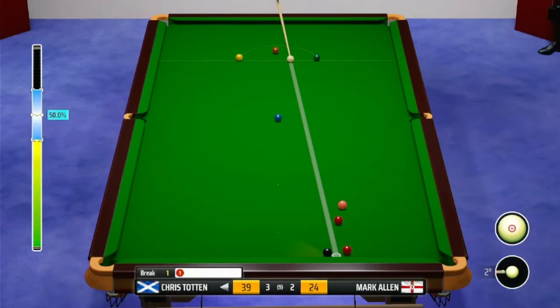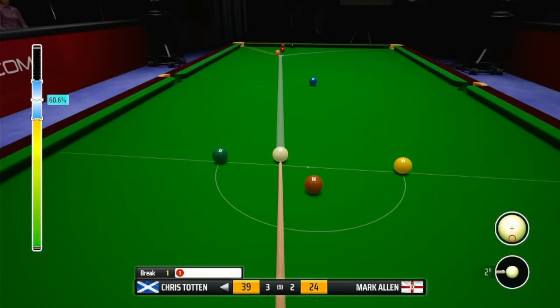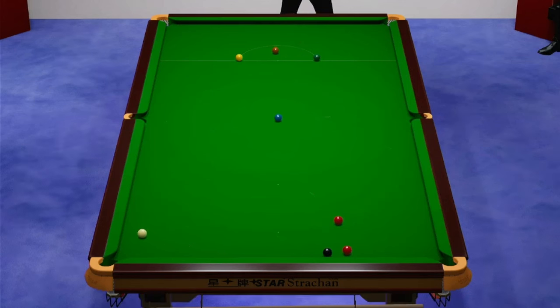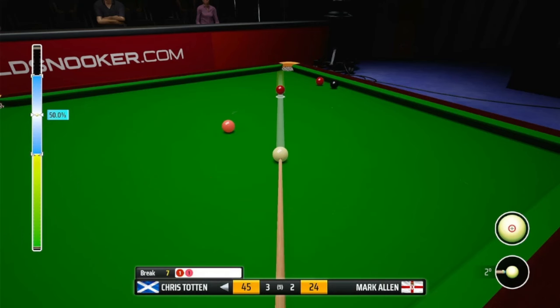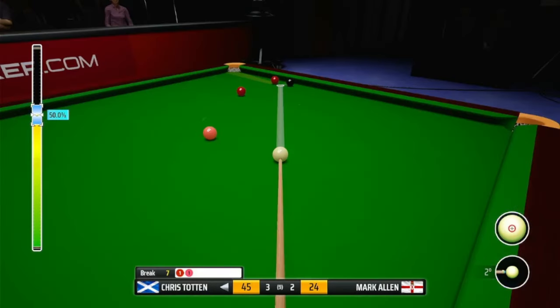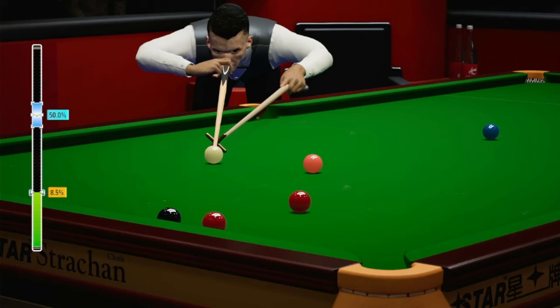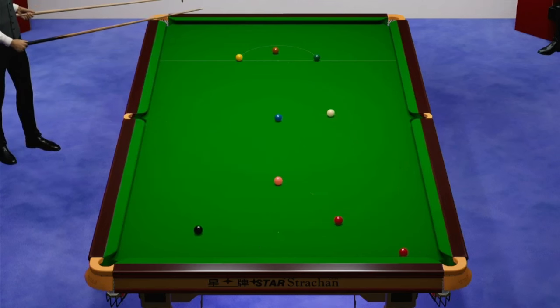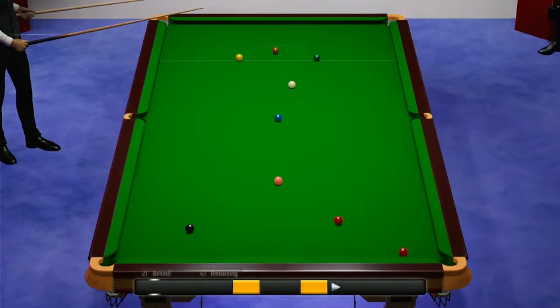One. This isn't easy. Brilliant shot. Position looks pretty good to me. 7. Yes, he's taking the pot on. Oh, so close. He needed some luck there, and he didn't get it. Chris Totten, 7.